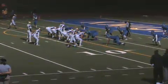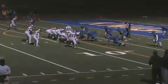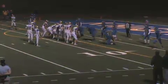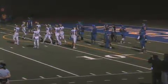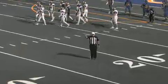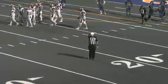Now here's Williams and Solis behind the quarterback, Blackmore under center. As we got another flag, and this will most likely be a delay of game on the Vikings. They're not able to snap the ball before the play clock ran out.